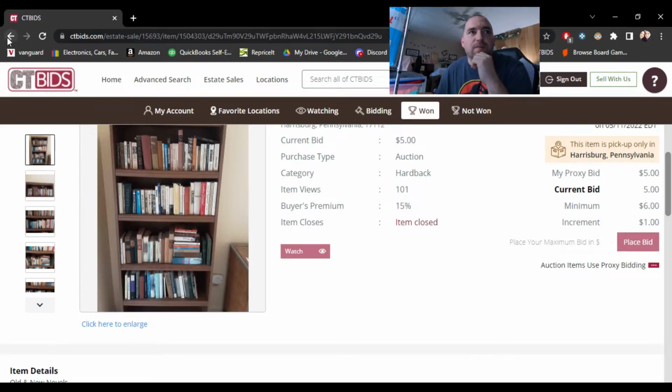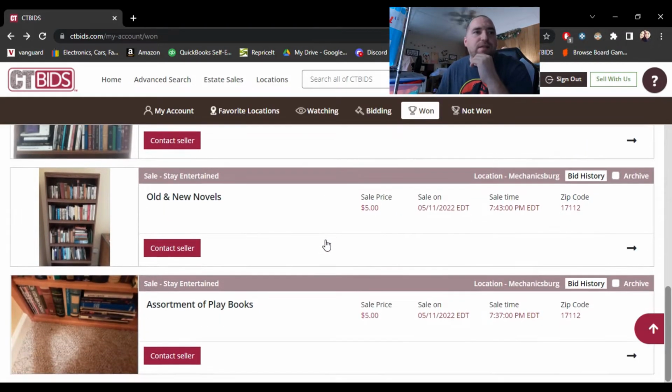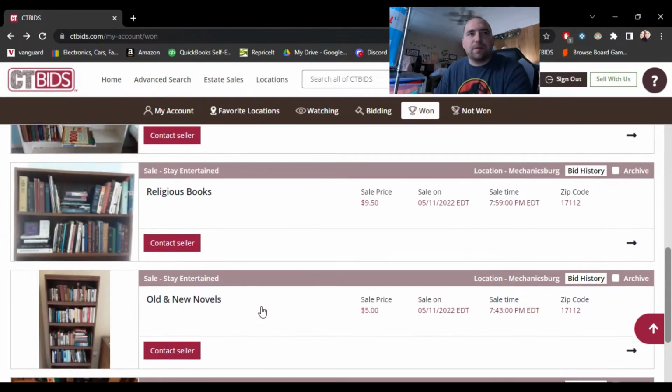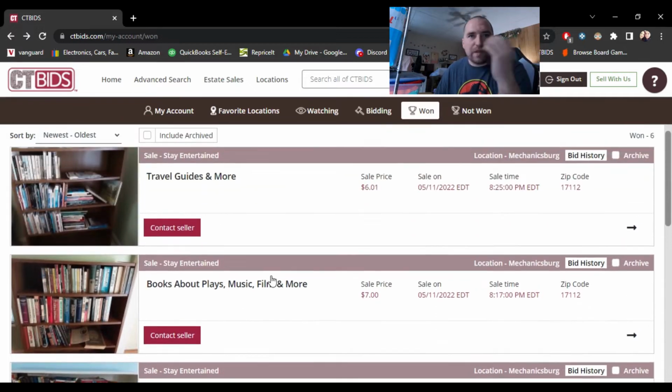So that's why I recommend everybody coming on here, plugging in your zip code and seeing if you have any of these around here. And then this one was just one shelf that I paid $5 for. So some of them are broken down by shelves. So overall we spent $45. But I mean, look at all the books we got. It's crazy to see how many there were.